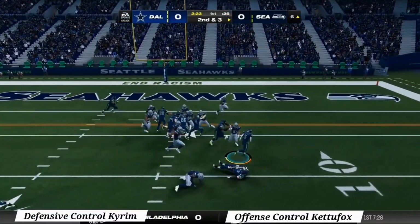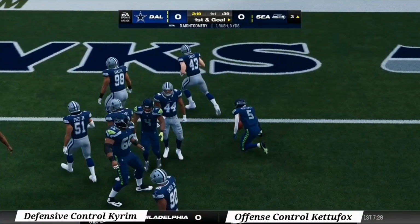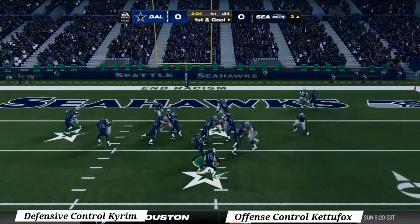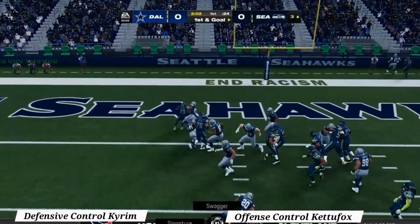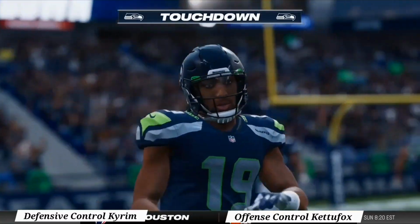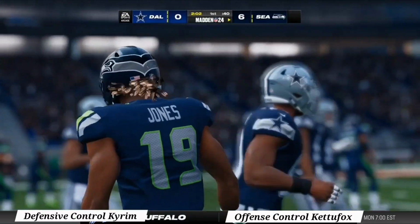They will run for the first time with David Montgomery. It's a 3-yard pickup, and most people don't run a toss because it takes a little bit longer to develop. Some teams see it as a very physical type. And he will take this one in for the Seattle touchdown. Aaron Jones, a 3-yard touchdown.